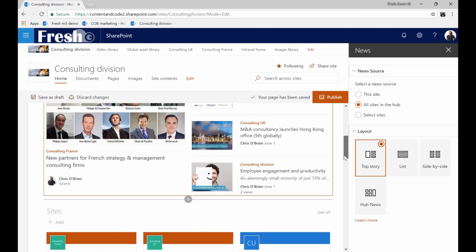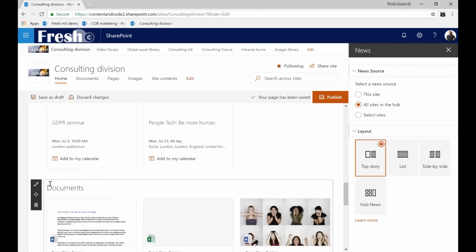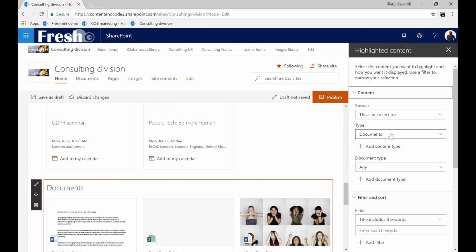And I think this is the config that you would most likely want to use. And perhaps we'll reflect the same in the documents web part, where again, just right now, the source that's being used is this site collection.